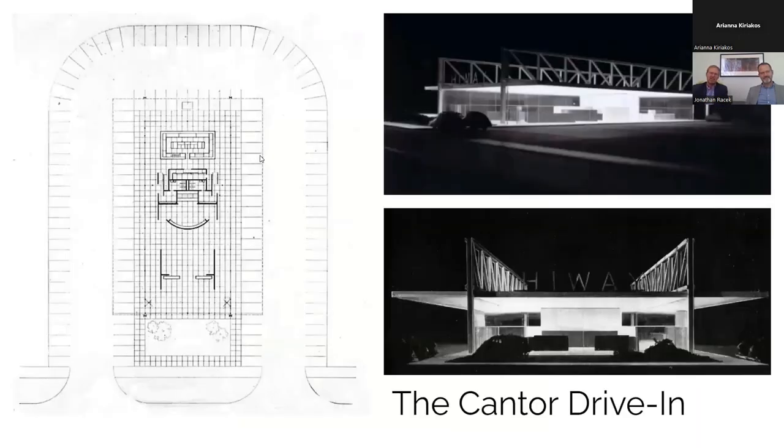But ultimately, it leads to this very exciting concept, many of you know it, the Cantor Drive-In. And these models, which were created in the office, had certainly very unique signage. 38th Street at the time in Indianapolis was a highway. It was kind of the northern extent, if you will, of the city. It was where this boom of the suburbs was happening.